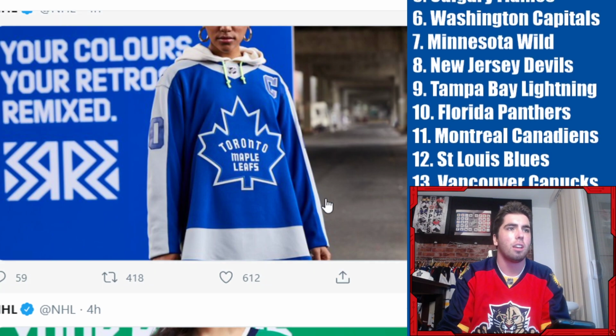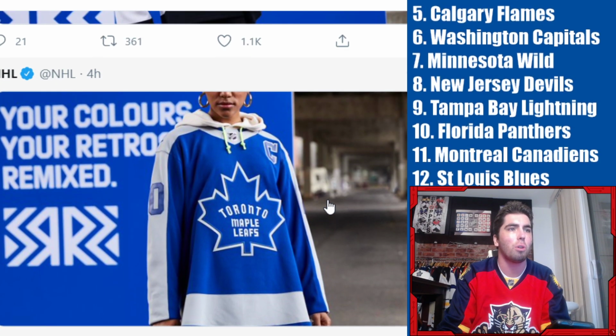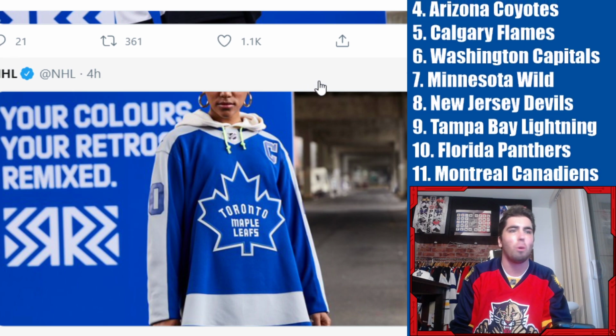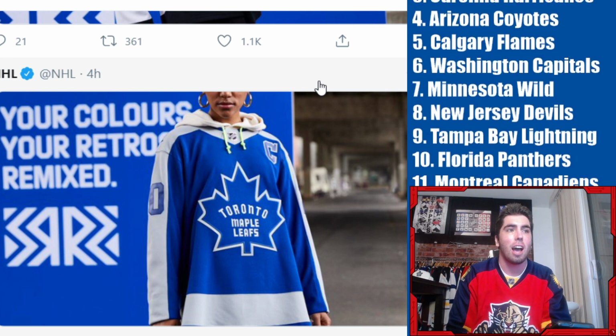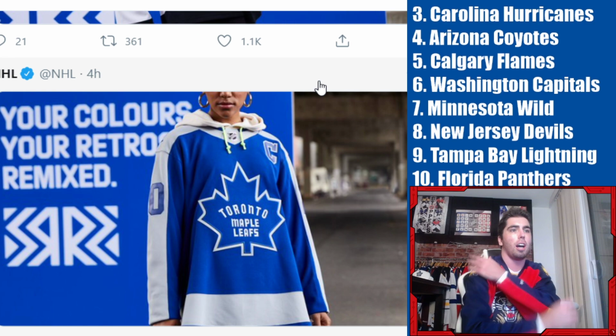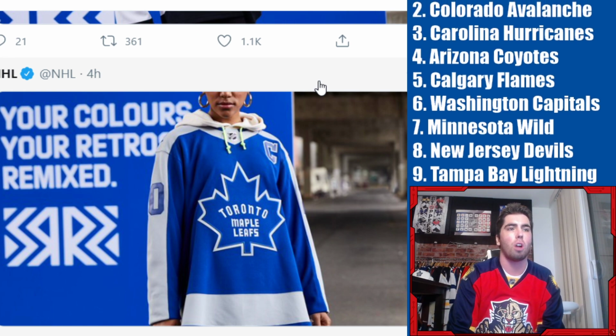The Leafs. Here's the thing, I get that the logos look different, and the Leafs logo is big already as it is. I just don't like the structure of this jersey. Don't get me wrong, I really like the logos on the shoulders. I like the white coming across.